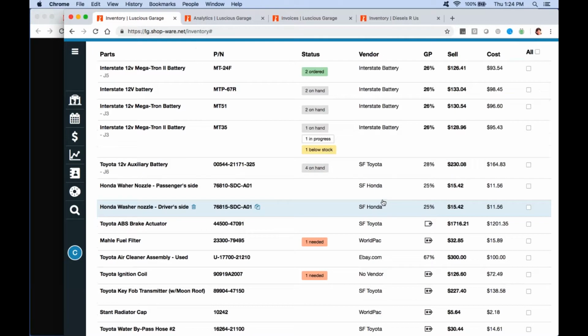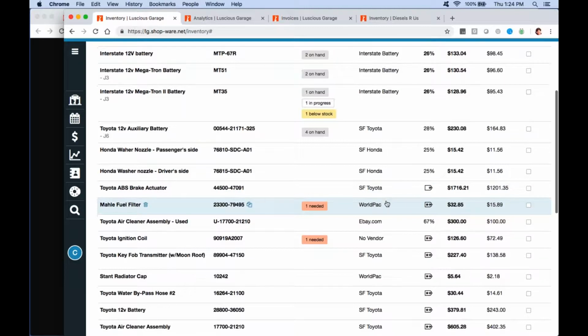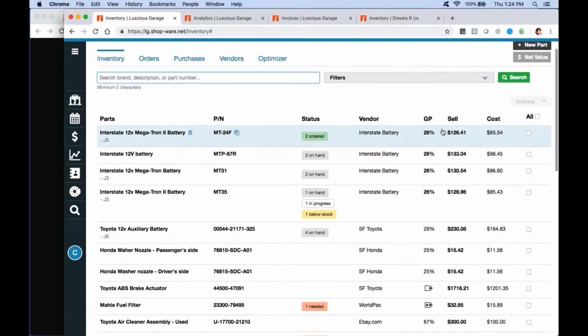You'll see that that column has percentages. It also has these icons that look like price tags. So what this column is doing is telling you where this part's sell price is coming from. As always, we show what the part is going to sell for and what its cost is in this table as well. But this new column is helping you understand where this sell price originates.